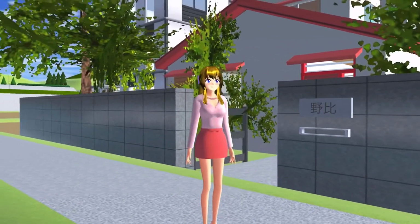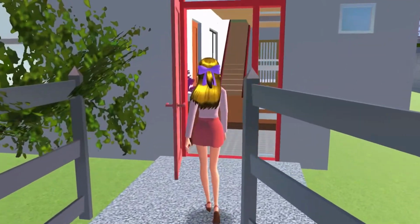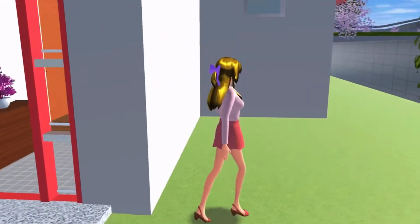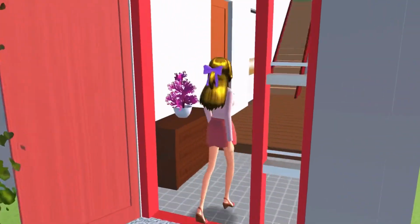Today I'm going to show you a Doraemon house, or I forget the full name, but I only know Doraemon house. So I call this house a Doraemon house. So now I'm going to check all the places and I will show you around the house too.